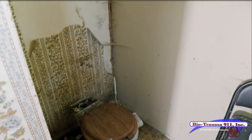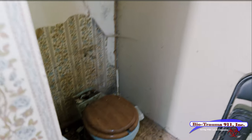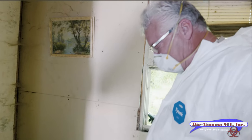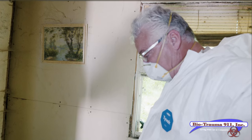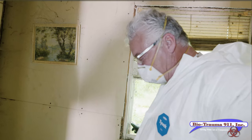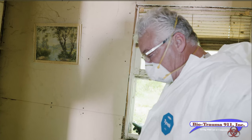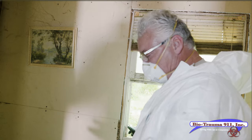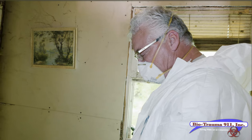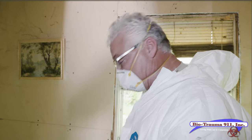So what's the next step in this process? Now the toilet's still full of, right? Right, it's still full of fecal matter. And so we're going to remove the toilet from the floor, or the closet flange as it's called. Then we'll lift that up, slide it into a black bag, and we'll put it into a biohazardous bag, then a biohazardous box.